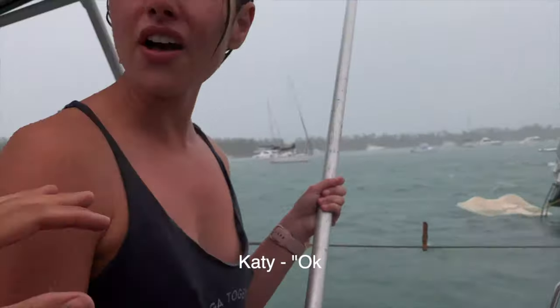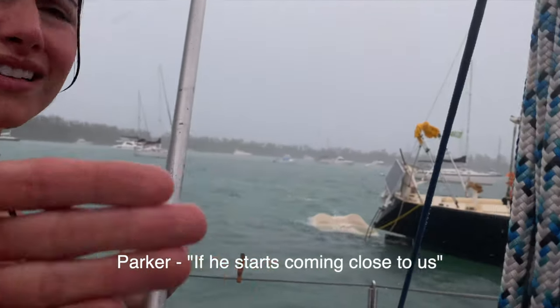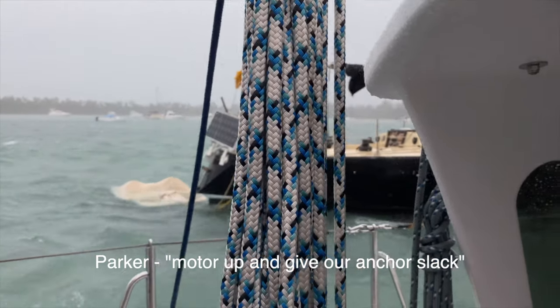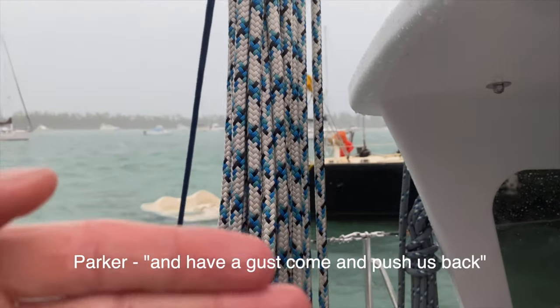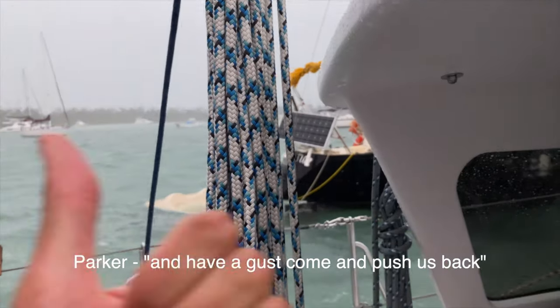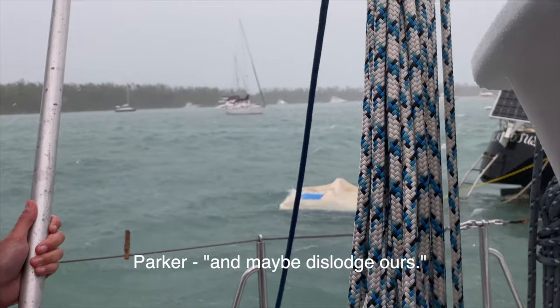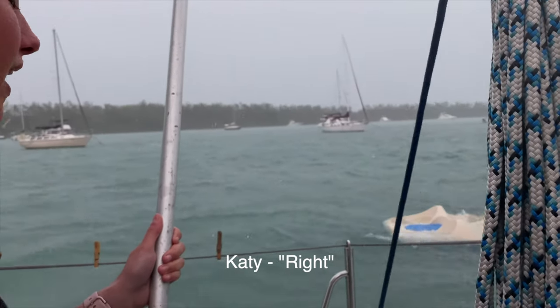So here's the plan. If he starts coming close to us, I'm gonna motor up ahead of him. What I don't want to do is motor up and give our anchor slack and then have a gust come and push us back and jerk the chain and maybe dislodge ours.